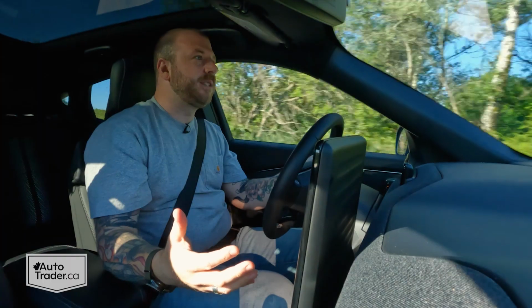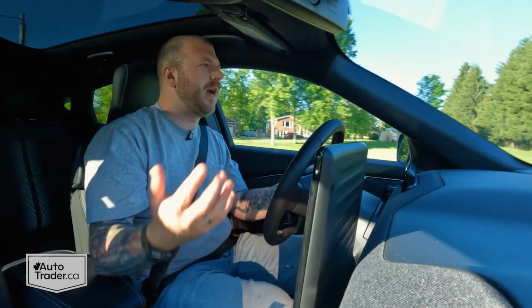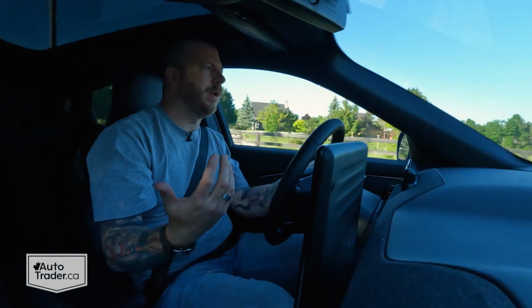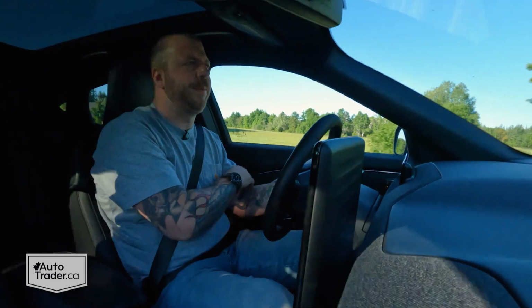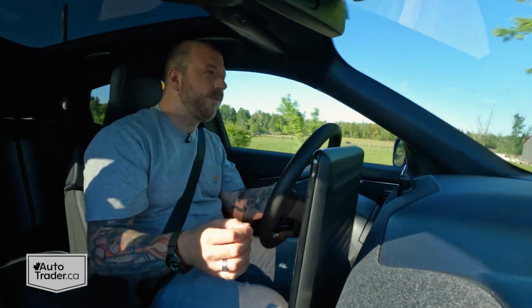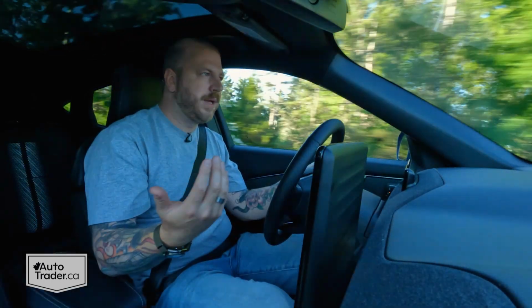Now, some stuff that does come standard, a full advanced safety suite, adaptive cruise control that works in stop and go traffic, lane keep assist, blind spot monitoring, forward collision warning, just about everything you could ask for. Front and rear parking sensors too, rain sensing wipers, automatic high beams, literally the works. The only stuff that's gonna cost you more, there's a $2,500 package that gets you a self-parking system that works in parallel and perpendicular spots.